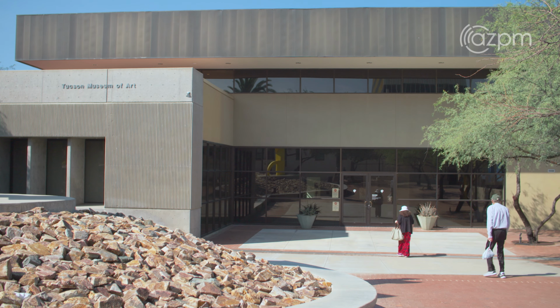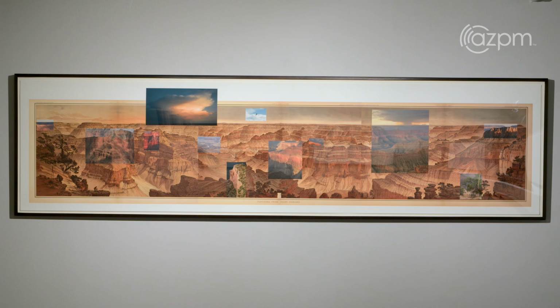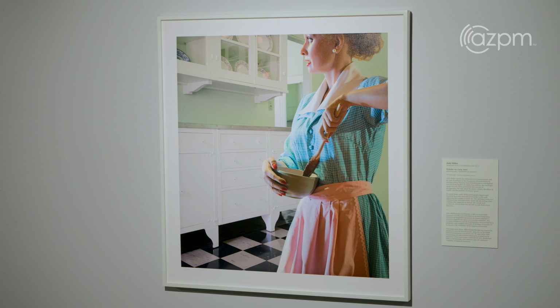And an exhibition at the Tucson Museum of Art explores the ever-expanding medium of photography. Photography has become so important as a medium. It's not a standalone, it's an integral part of the contemporary art expression and experience.